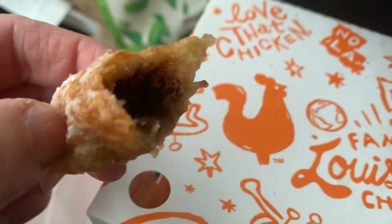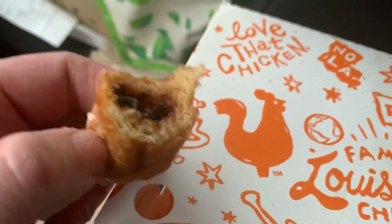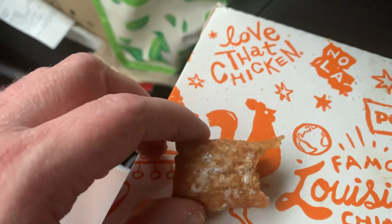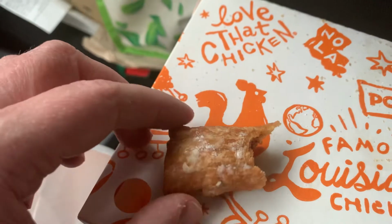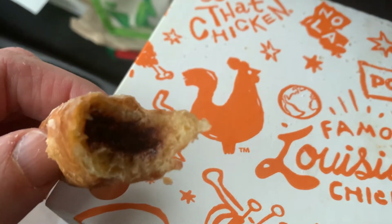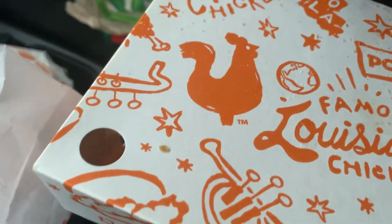Well, they're pretty good. I mean, I just like the regular beignets without the chocolate. I think those are better. I mean, these are all right, but all you taste is the chocolate. Anyway, they're okay if you like that chocolatey filling, but I like just regular beignets without the chocolate. All right, there you go, guys.